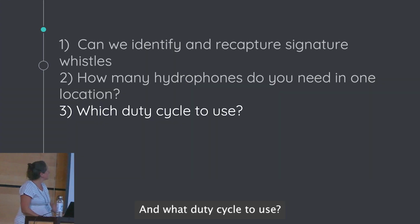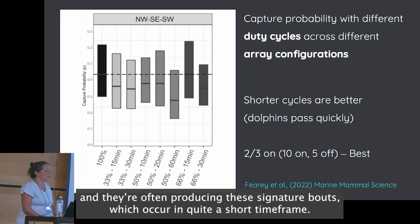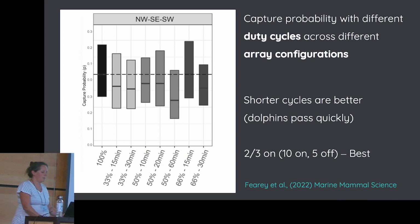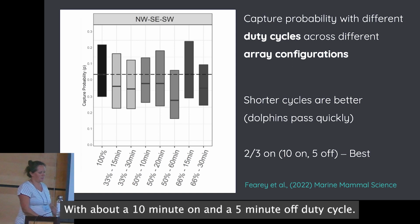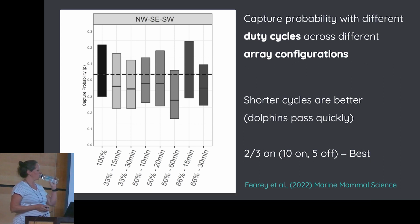And what duty cycle to use? Well, Jack also looked at this, and we know that dolphins are very fast moving, and they're often producing these signatures in bouts, which occur over quite a short time frame. And so we found that the shorter duty cycles are better, with about a 10-minute on and a 5-minute off duty cycle. And that obviously has relevance for the amount of memory and the battery life of the recorders.